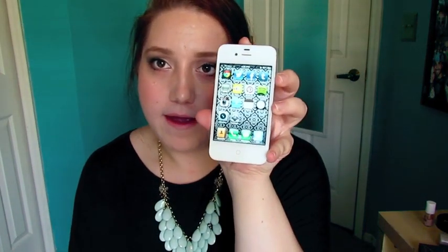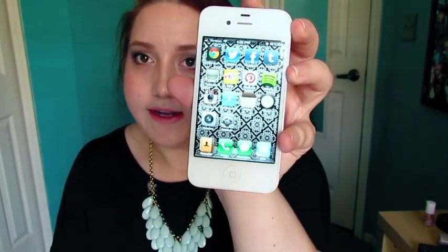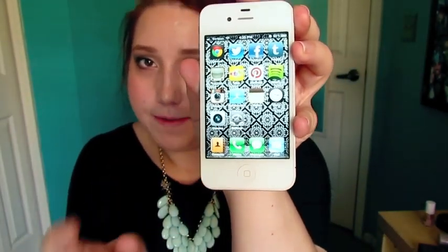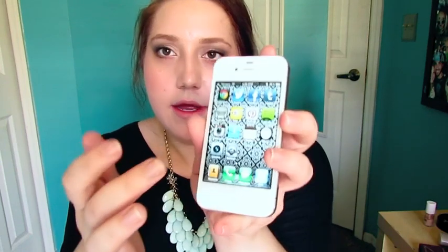It's just a picture of some friends, and this is what my iPhone background looks like. And the other background is kind of like a black and white damask pattern. This is going to be really hard to do, I don't want it to glare. But this background is actually from the app Cupcakes, so I'll go through that. But that's what my background looks like, and then I just have that.